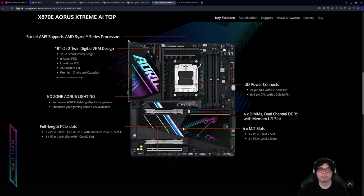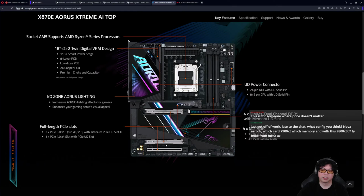But that's really the only thing, meaning you can populate every M.2 slot on the board and you don't have to worry about lane sharing. So this is one of the boards that's like that. There's not a whole lot that are like that, but this is one of them.